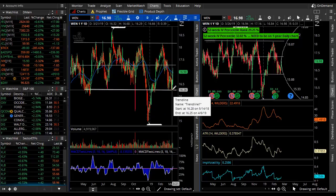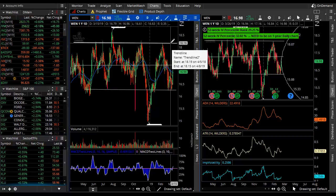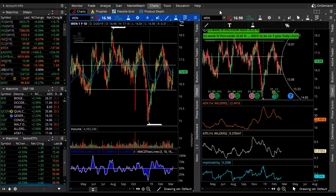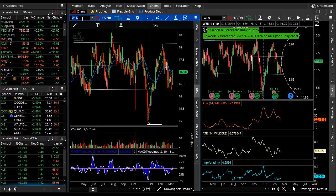We're seeing a bounce play in Wendy's shares right now off of the $16.25 level. The midpoint is roughly $17.25, and the upper pivot resistance $18.25. This is probably not a stock for long-term trading, or probably not a stock for rapid capital appreciation, given that this range is roughly $2. So I might want to pass on this, but I did want to make a comparison to McDonald's and why that's probably a better opportunity for swing and especially intraday trading.